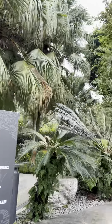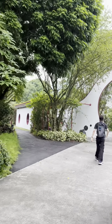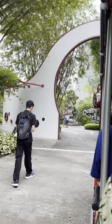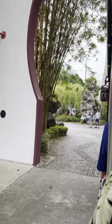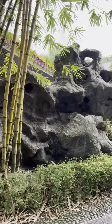For the Chinese, a garden is a reproduction of the natural environment. That's why features like ponds and boulders are common in classical Chinese gardens. A rock represents a mountain and water stands for rivers and waterfalls.